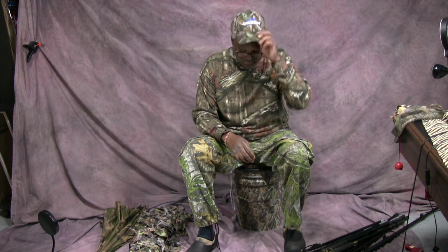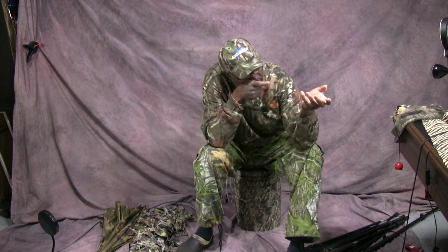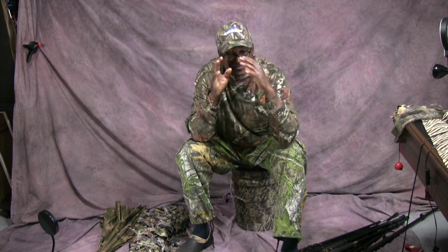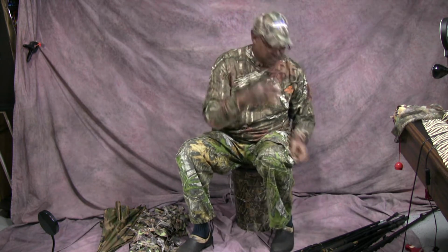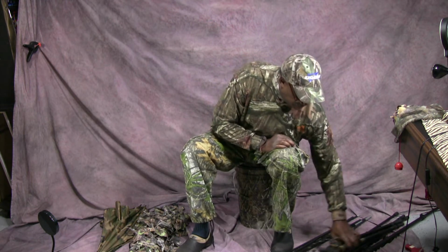Okay. Shooting platforms. Now I have 3 shooting platforms. There's a 4th, and it works out pretty well. And the 4th one is basically here. There it is, your shooting platform. I find though for me, I can hold it a lot steadier with a shooting platform. I have 3. And I'll bring them out each one at a time and talk about what I think are the good points and the bad points of each, if they have bad points.